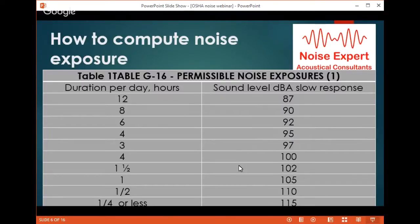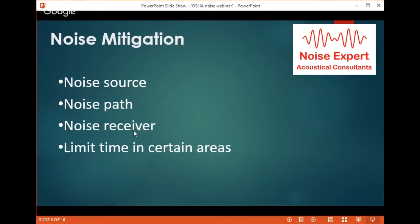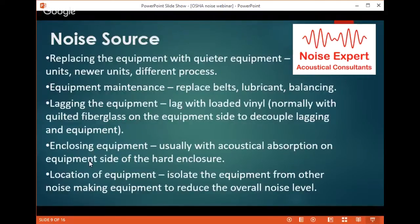You can hand calculate how much time people spend in different areas and then compute how that exposure compares to the limits. This formula and these tables will be different if there are different regulations. So this is for the US, but I know Mexico has slightly different factors here. So you just have to be aware where you're at.